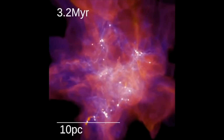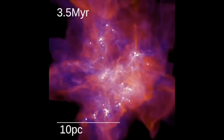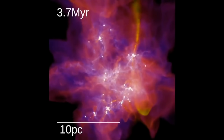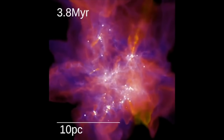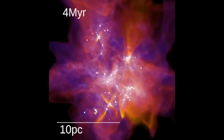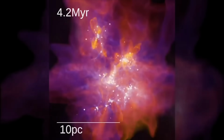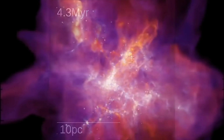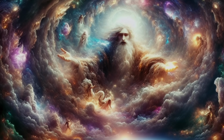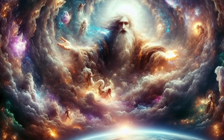No one knows for certain what caused the initiation of the collapse that began what was to become the solar system. Happened 4.6 billion years ago from a gigantic cloud of gas and dust, the solar nebula. In the beginning, when God created the heavens and the earth was a formless void, and darkness covered the face of the deep.